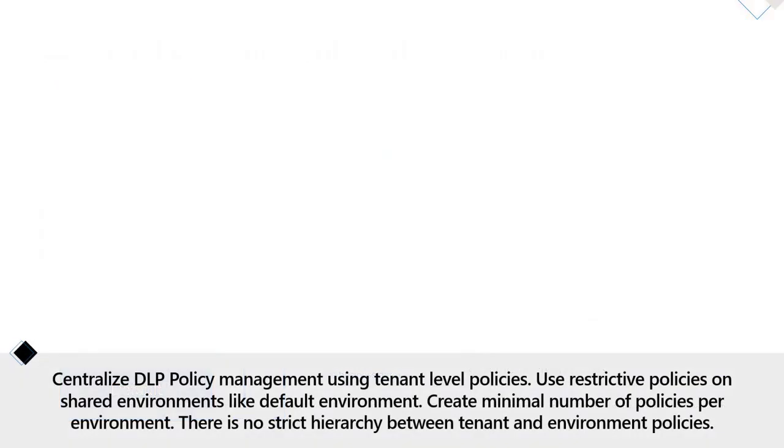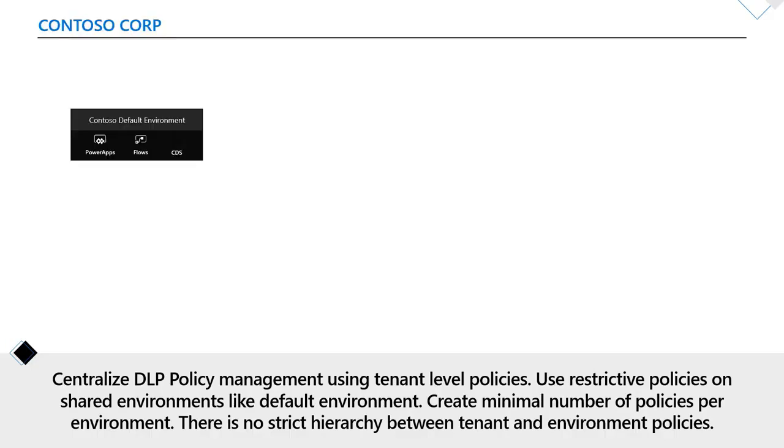Let's look at an example tenant setup for a financial service organization, say Contoso Corporation. Contoso admins want to support personal productivity scenarios, business applications, as well as Center of Excellence activity management through Power Platform apps and flows. The environment strategy Contoso admins have applied here includes the default environment. Contoso admins have set up a tenant-wide restrictive DLP policy that applies to all environments in the tenant, except for some specific environments that they have excluded from that policy scope.